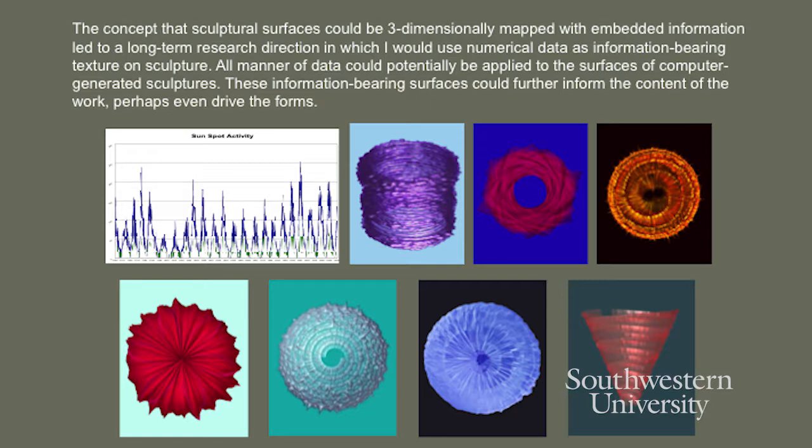My first research project had to do with 350 years of sunspot data, and here I was wanting to make that data dimensional. These are some of the early experiments using that data set you see on the left, taken since Galileo's time. And you see the periodicity and the cyclicality of the sunspots.